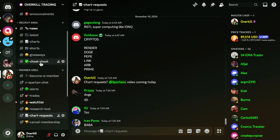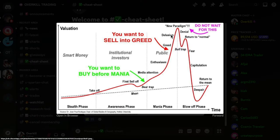Same thing here, folks. It's all psychology. Okay, I will die on that hill. It's all psychology. The smart money cannot sell unless the sheep are buying. When you guys are buying, these guys are selling.